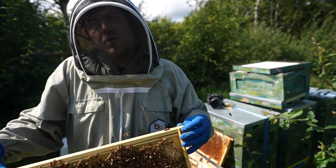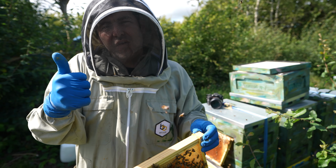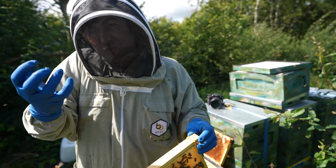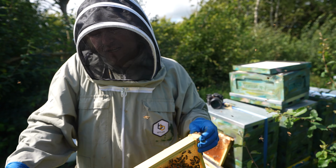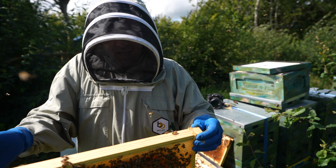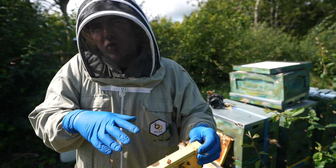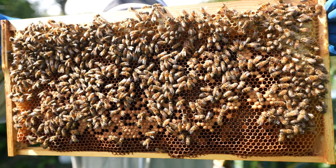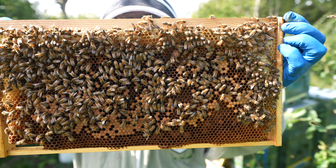How strange is that? So I'm going to track back through now. I want to find first the frame where there was a supersedure queen, see if there's any sign that the supersedure queen has come out, or see if there's any sign that they've taken down that cell. And then I will have a track back all the way through and see if we can find that supersedure queen. All right, so there is the supersedure cell right in the middle of that frame towards the top.